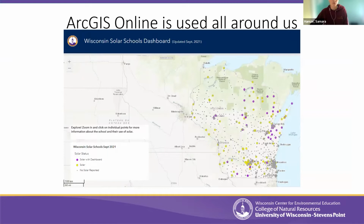Another place that we're using ArcGIS Online is to tell the story of schools that have gone solar. This is Wisconsin schools with solar dashboards, and we curate this map for all schools in Wisconsin. A mirror of it is also on the Renew Wisconsin site, where they show all non-residential solar installations in Wisconsin, but we have more detail and more granularity in the map that we have. The gray dots show all schools in Wisconsin. The yellow symbols are schools with solar, and the purple symbols are schools with a solar dashboard.